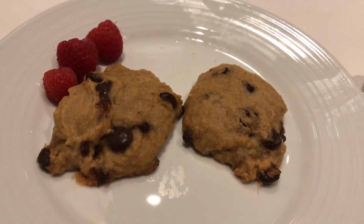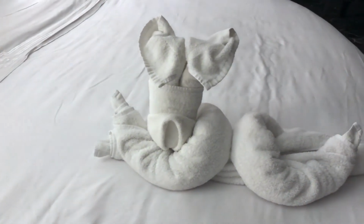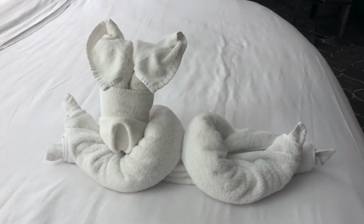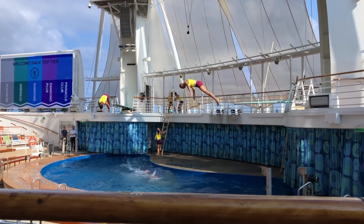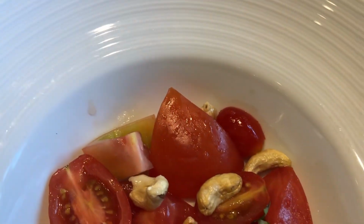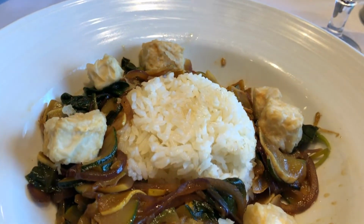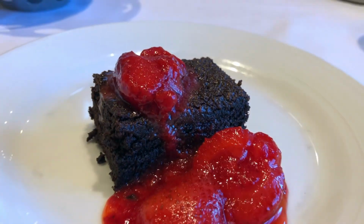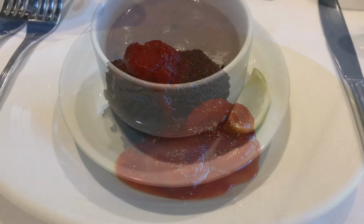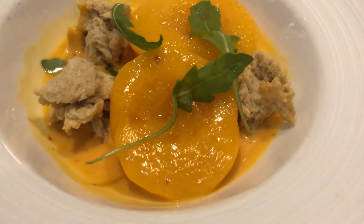Taste test the dessert. Came back to the room to find this sexy towel rabbit. If you like something, the chef can make it up to your taste. Okay, I'm going to eat a little bit more. Hey, Angel, can we get some more bread? The big plate of grilled vegetables.